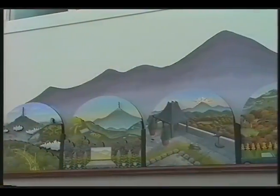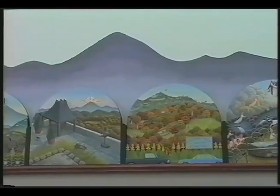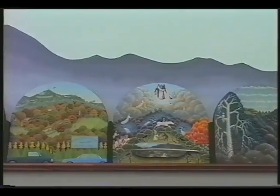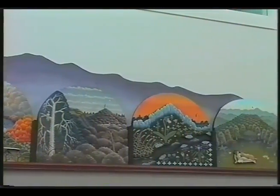Let's start at the left. That's where we start. And I think if you look closely, you'll notice that there are 2 panels that represent the summer, 2 panels that represent fall, 2 that represent winter, and 2 that represent spring. So we go through the year that way. The summer panels are a vision of the future that is what's happening now, the current use of natural areas.